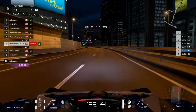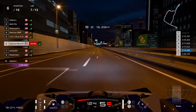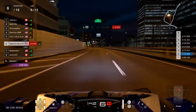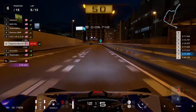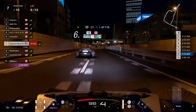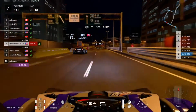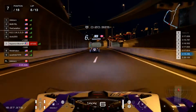Now even the KTM Expo R can't deal with the turns, so this might need plenty more handling and plenty of focus. Might be able to maintain, besides having a strong speed. Now it looks like Dudu 2203 is taking the inside and passes me, and now he is going to go forward. Might be able to get back onto the current top position.